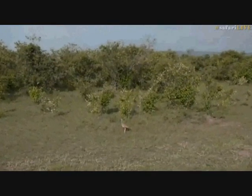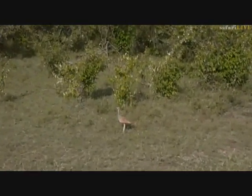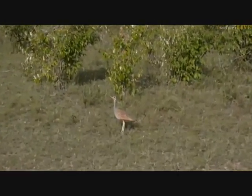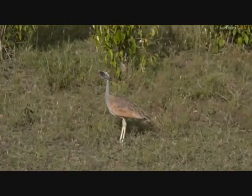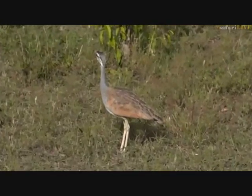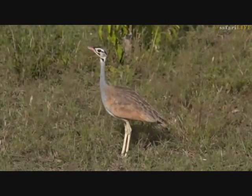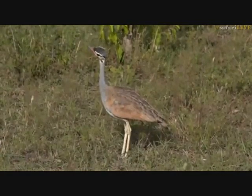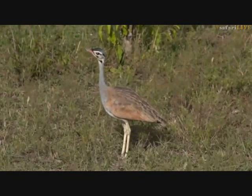Well, we've got one of the most beautiful of our grassland birds here, and definite new species for everyone's Kenya bird list. It is the northern white-bellied Bustard or Korhaan. Isn't he pretty? Now this is the male. The female's just disappeared into the bushes behind him. She's a little bit more drab.